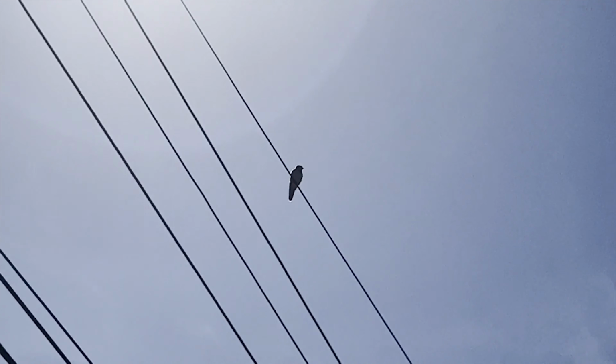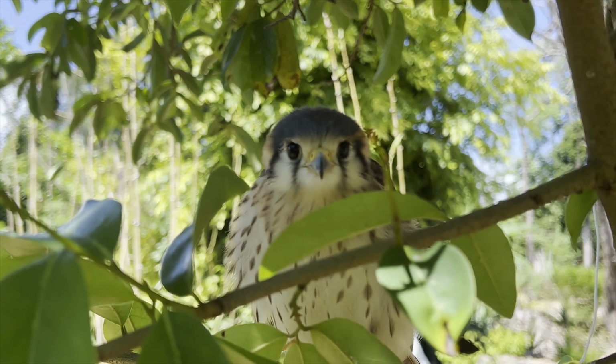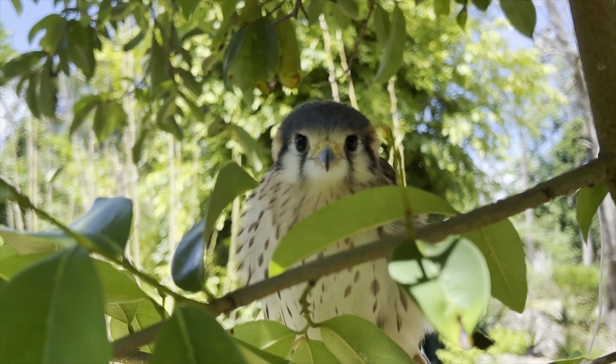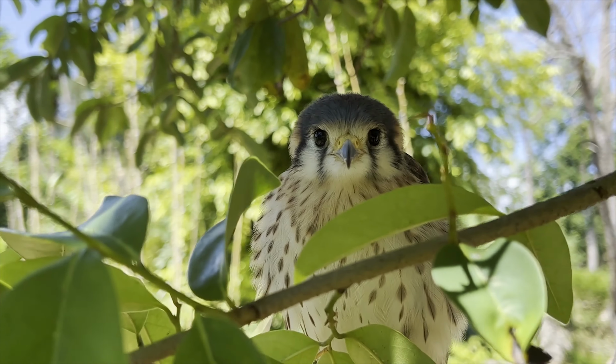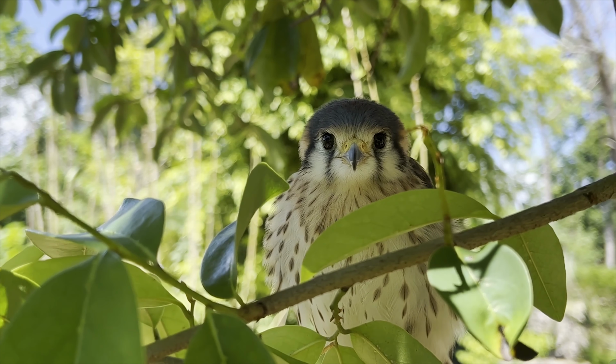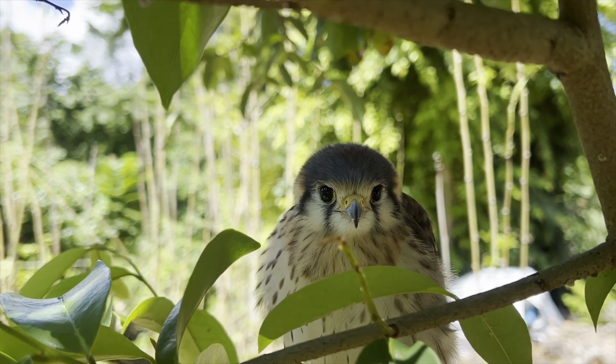Its breeding range extends from central and western Alaska, across North Canada to Nova Scotia, and south throughout North America into central Mexico and the Caribbean. It is often seen in the Jamaican skies.